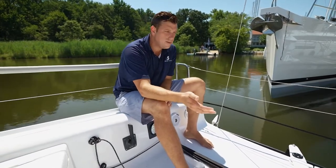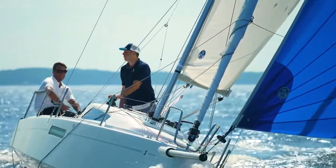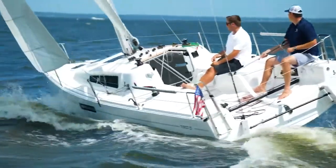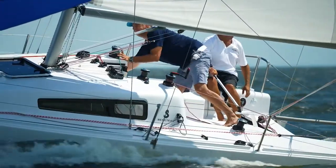The tiller setup with the overlaying traveler works really well, and on a boat like this, as you would expect, everything feels pleasantly instantaneous. Whether you're trimming the mainsail for a quick burst of speed, the steering is very responsive, and everything just happens instantly. And it's just so much fun to drive and so much fun to be here.